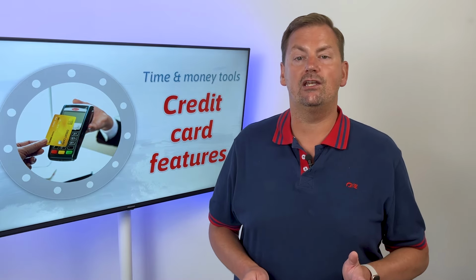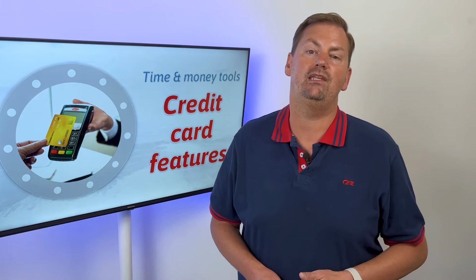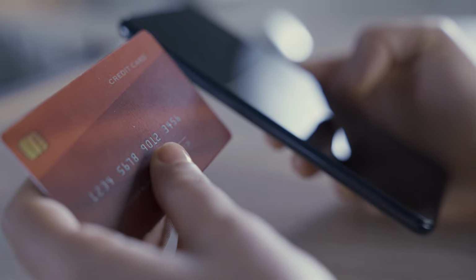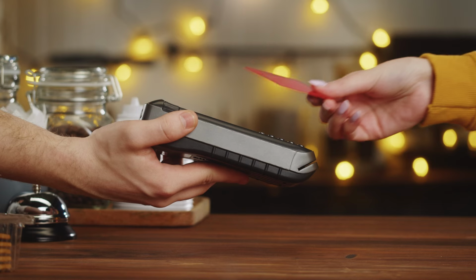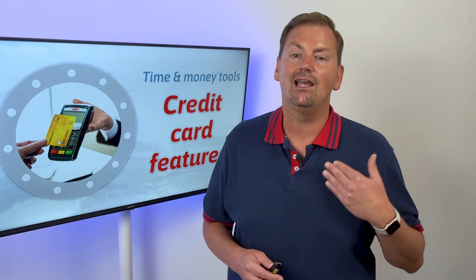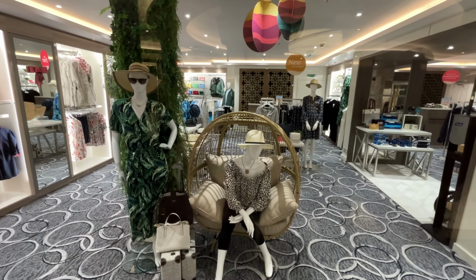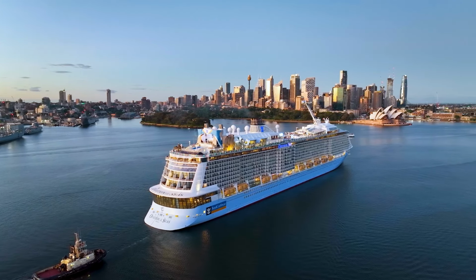How you pay for your vacation can also help you save money and get extra perks, so it's worth spending some time being picky about the credit cards in your wallet. For many cruise vacations, you'll likely need to pay for at least some components of the trip in a foreign currency. As a Canadian, I can pay for most cruises in Canadian dollars, but any onboard charges on most North American ships are in US dollars. And then there's obviously the currency of the different ports on the itinerary.